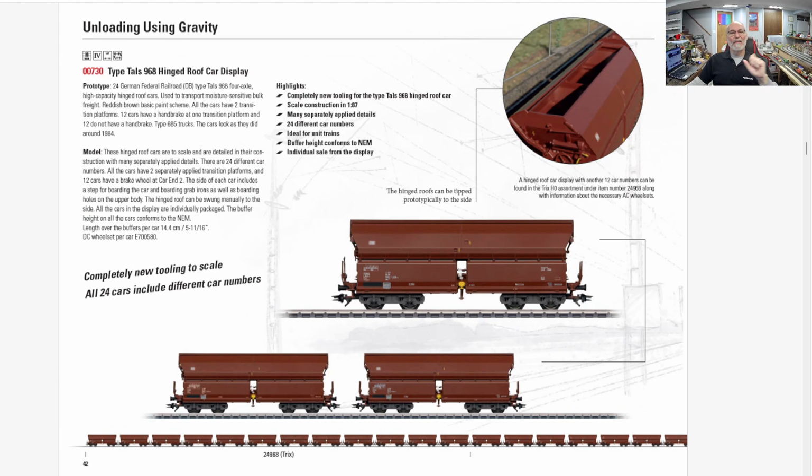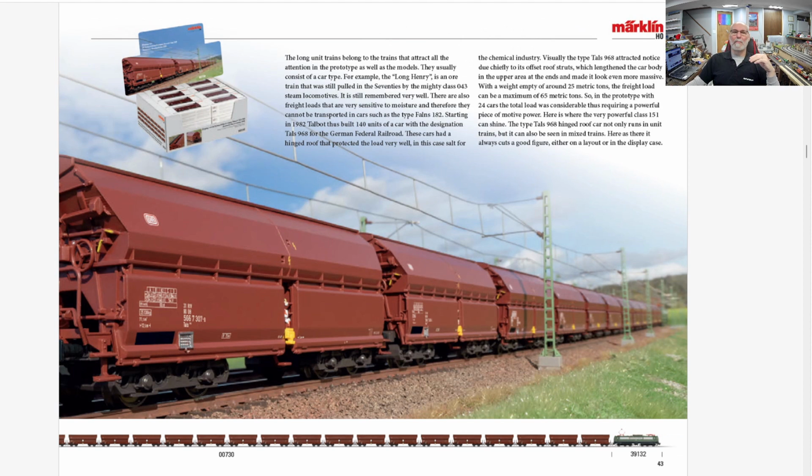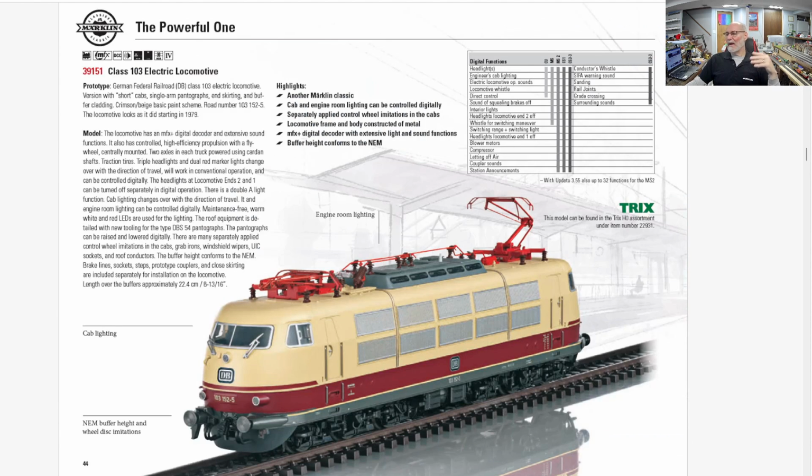All right. Then they're releasing a group of hinged roof cars. You can buy these individually, but they're doing this as a 24-pack in Märklin, and then the Trix pack is 12. I don't know why the difference, but Märklin, they're doing a 24-pack. Trix, they're doing a 12-pack. So a big, massively long rake to go with this.